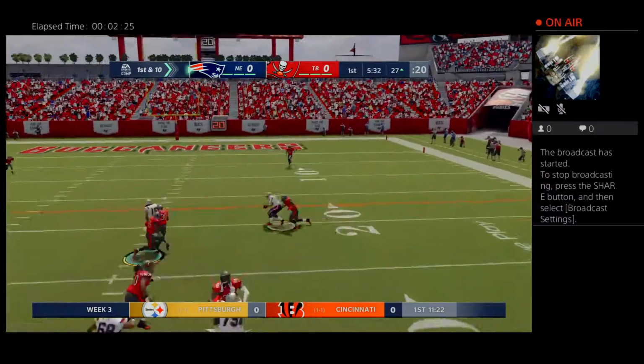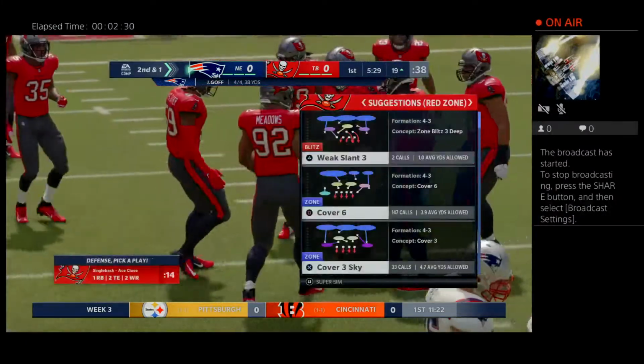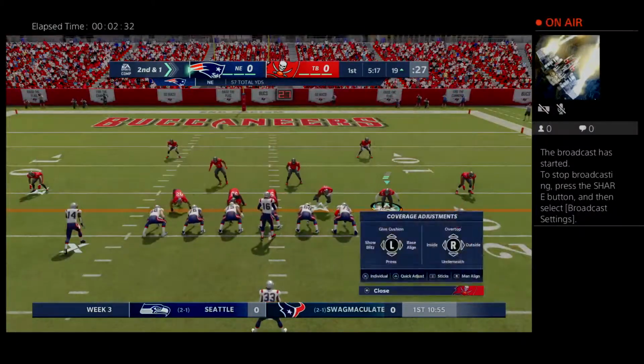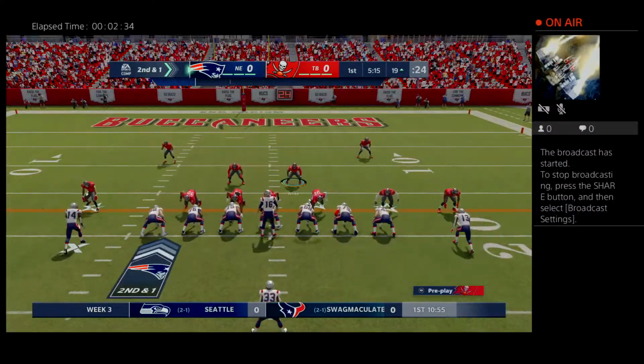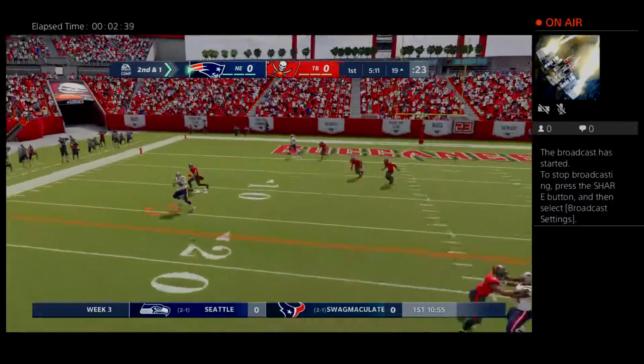On 1st and 10, Goff. Throw complete right side to Cooks. Give him 9 there on the first down completion. That last catch short of the marker by just a yard leaves him with a very manageable 2nd and 1. At the Bucs' 19-yard line.